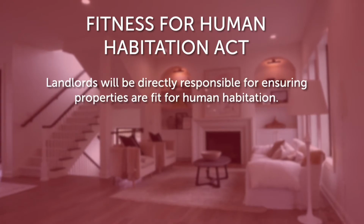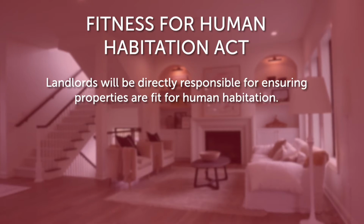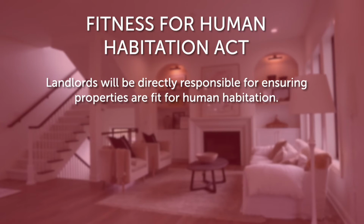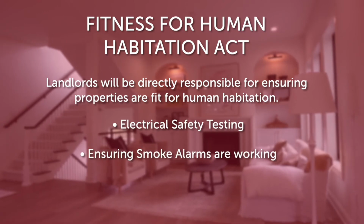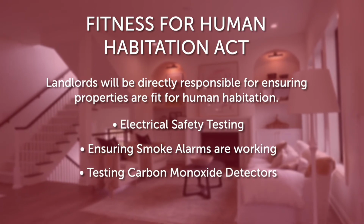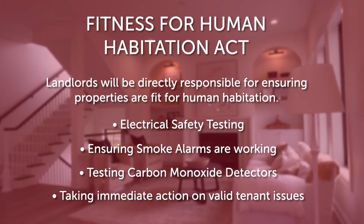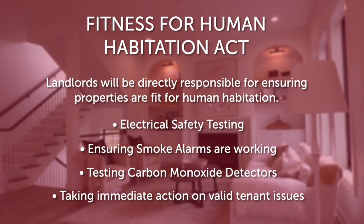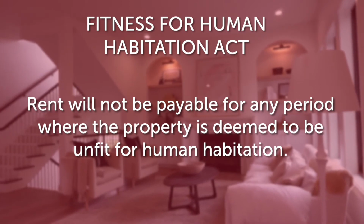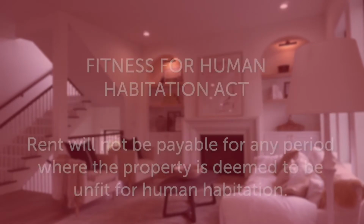Going forward, landlords will be held directly responsible to ensure that properties are fit for human habitation. In practical terms, this will include electrical safety testing, ensuring working smoke alarms, and testing carbon monoxide detectors, and not forgetting to take immediate action on valid issues raised by tenants, like condensation problems. Rent will not be payable for any period during which the dwelling is considered not fit for human habitation.